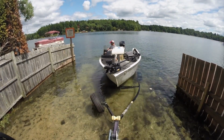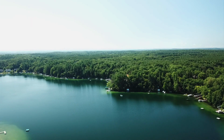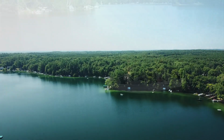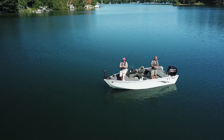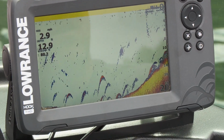And we're going to be using a lot of small tungstens, some plastics, maybe throw some wax worms or some live bait on, depending on how the bite is. But it's been pretty fast and furious when you find them because they're schooled up, but they're just not over the basins. It's going to be a lot of fun, I can tell you that for sure.